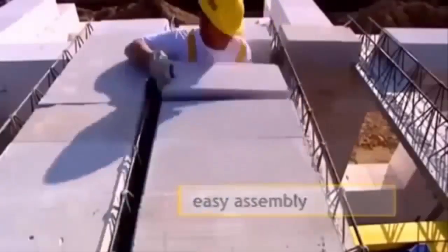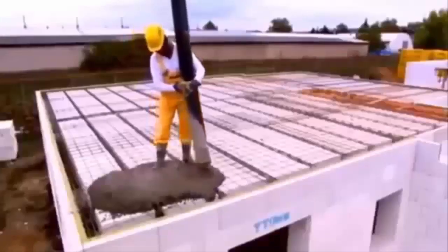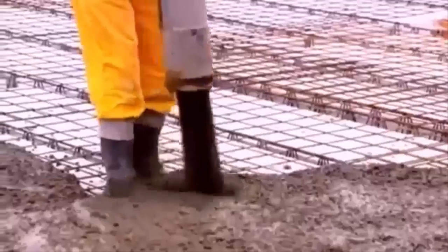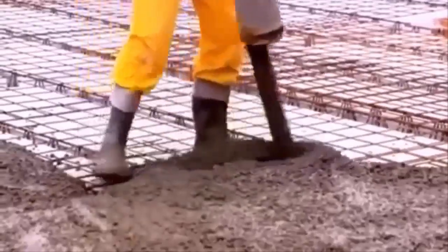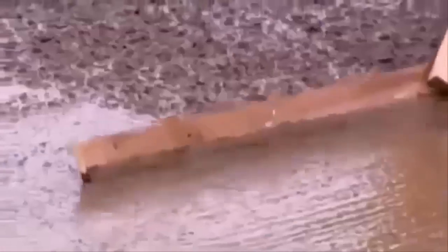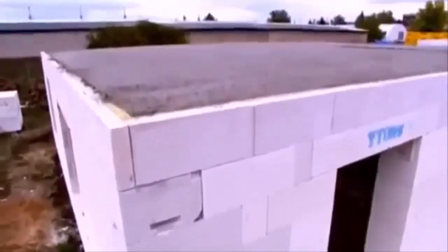Reinforce the upper part of the plate with concrete mesh. Put the beam reinforcement in the gap between the filler blocks and the beam blocks along the perimeter of the floor construction. Then, concrete the ribs, the beams and the floor plate. Do not remove the laying support until the concrete is thoroughly set.